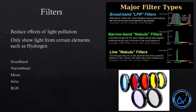So, we've got a number of different kinds of filters that we can use. The essence of a filter is it changes how much light goes from the telescope into your eye. Most of the time, you get them like this, and they screw into the end of the eyepiece here. So the light gets filtered just before it hits your eye. We've got a couple of different kinds. So we've got broadband filters. And what these do is, light's made up of lots of different wavelengths. Broadband filters take a chunk of those wavelengths and only let that through.